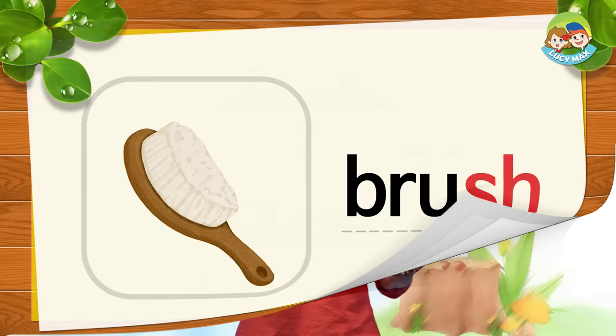The picture shows this. When we point to something close, we say this. In the picture, the arrow points to this ball. Th-i-s together is this. Th-is, this. Now you try. Very good.